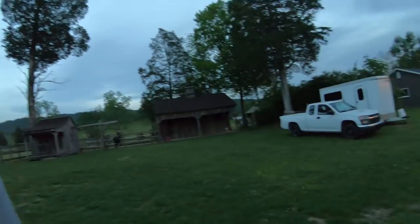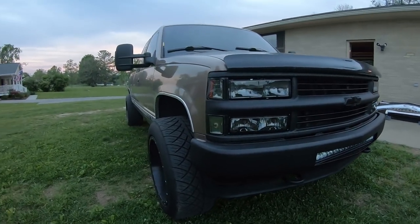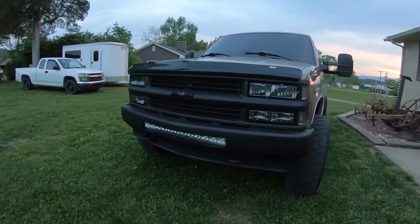I didn't film all of me putting the grill back together because there's plenty of videos out there on YouTube on how to put these grills back together. But introducing the new headlight, directional light, and side corner light. So look at that. That looks freaking menacing. Oh, I love it so much.